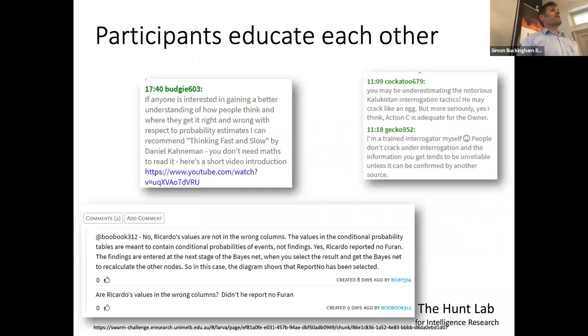So finally, people generally, in a very nice and friendly and helpful way, actually educate each other. Right, they try to help each other out. And again, this is reflected in the chat. I like this one here. Gecko952, they're talking about a counter-terrorism type problem set in a fictional Central Asian country called Kalukistan. And Cockatoo679 talks about interrogation. Gecko comes in and says, well, actually, I know about this stuff. And then you can see, in a gentle way, Gecko952 is educating Cockatoo679 about this area, right? So again, it happens quite a lot on the platform that people help each other out by upskilling other people in various ways.